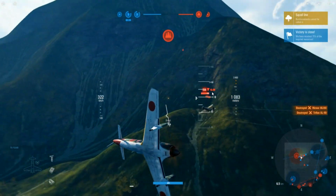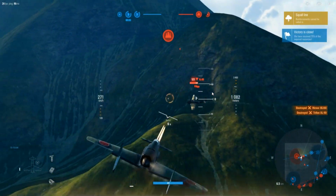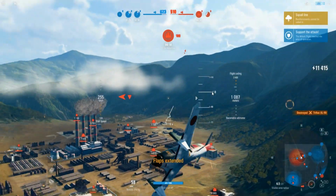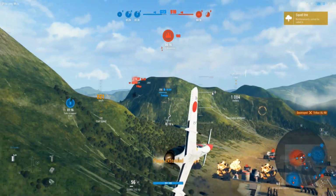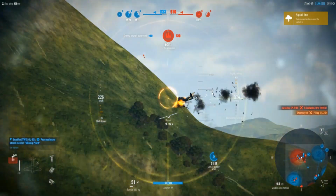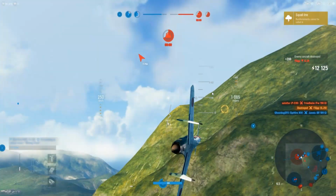So yeah, we're holding. Essentially they're not gaining on us now, even though they have the mining facility, which is worth essentially two. Pick up the IL-20, send him home, squall line's over with.